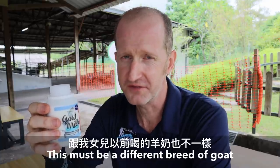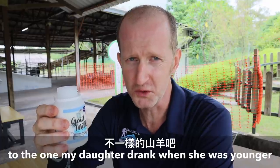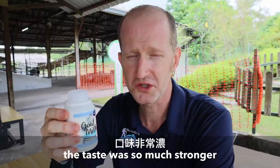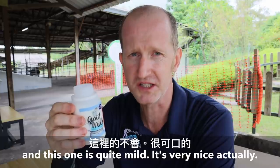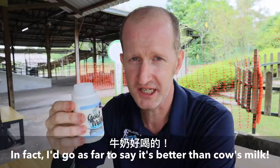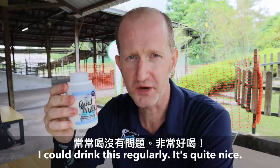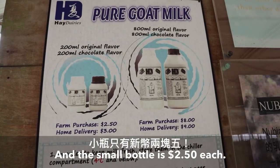This must be a different kind, a different breed of goat to the milk that my daughter used to drink when she was younger, because the taste was so much stronger. And this one is actually quite mild. It's very nice, actually. In fact, I'd go as far as to say it's better than cow's milk. I quite like the taste. I could drink this quite regularly. It's really nice. And the small bottle is $2.50 each.